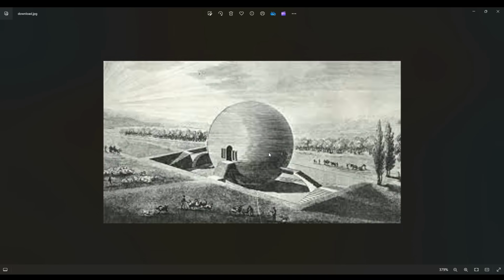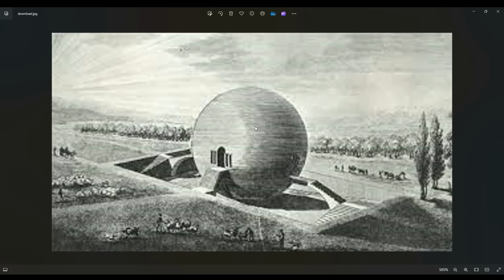And we also have Beaulieu's other drawings where it's not just pyramids, but we also have spheres, the same spheres that were depicted by Lequeux, supposedly, that depict a completely different kind of architectural styling.